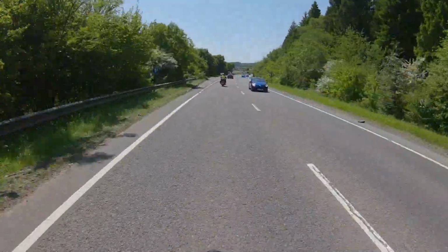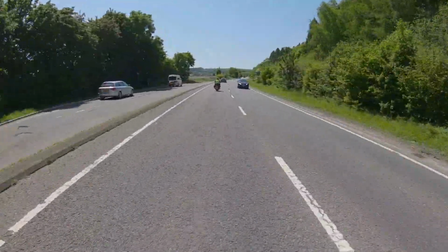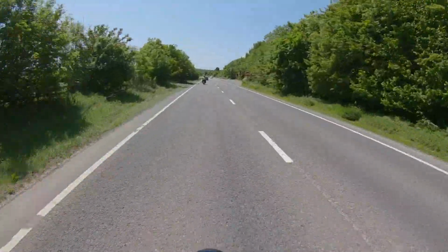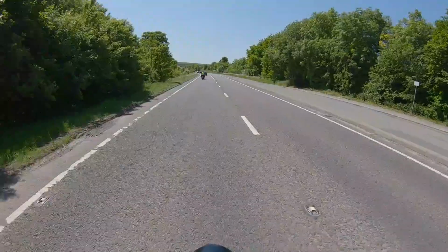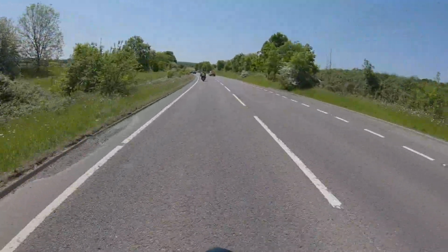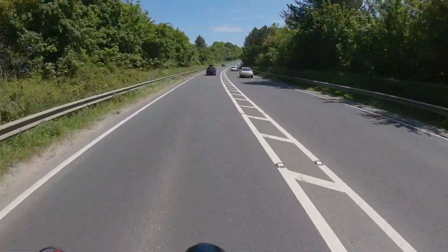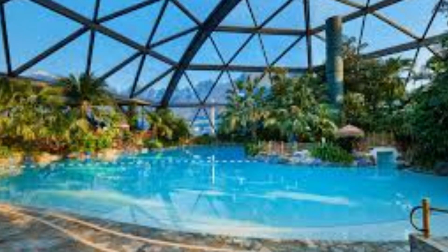It's absolutely stunning in there as well, scenery wise, and they've got a lot of different animals to see if you're into that kind of stuff. So I'm going to continue on this straight road, and then the scenery is going to change to more forestry stuff, and you'll see what I mean by how nice it looks. So you've got a place called Center Parcs as well, which is opposite Longleat. Don't know if you've heard of that. Again, really nice.